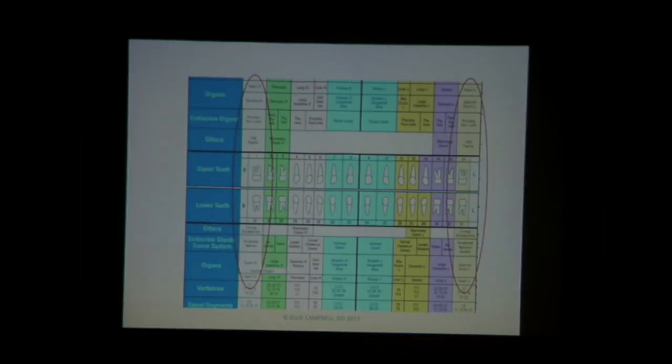But it was just remarkable to me to make that connection and to show the patient the paper and to have the patient make the connection as well. But because this talk is about cardiovascular, we're going to look here and we're going to see that these wisdom teeth are energetically connected to the heart. So, that was interesting to me.